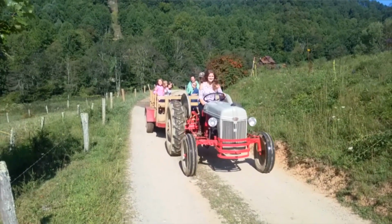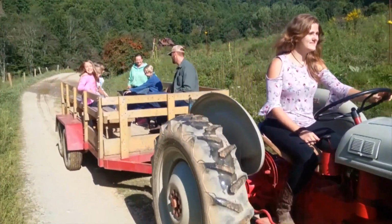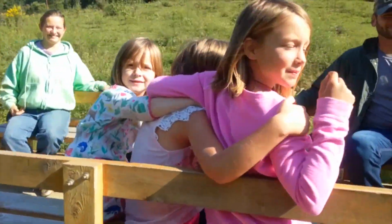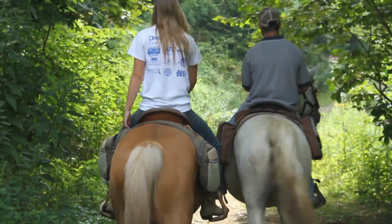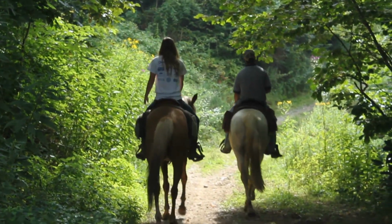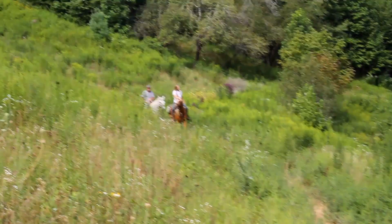After you sign up for a ride at the Dutch Creek Trail office, your shuttle service to the horses is a hay wagon ride, an added treat, especially for the kids. The trail ride goes through a wide range of terrain with lots of scenery. You will ride wooded trails and grown-up fields with some gorgeous views.